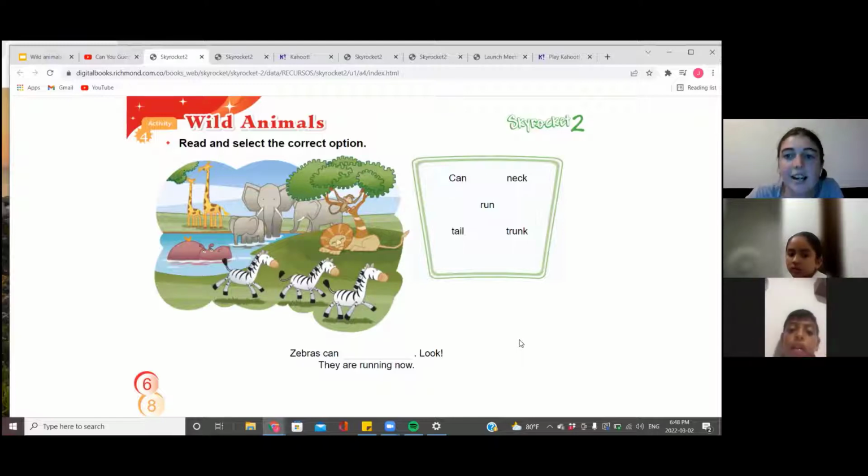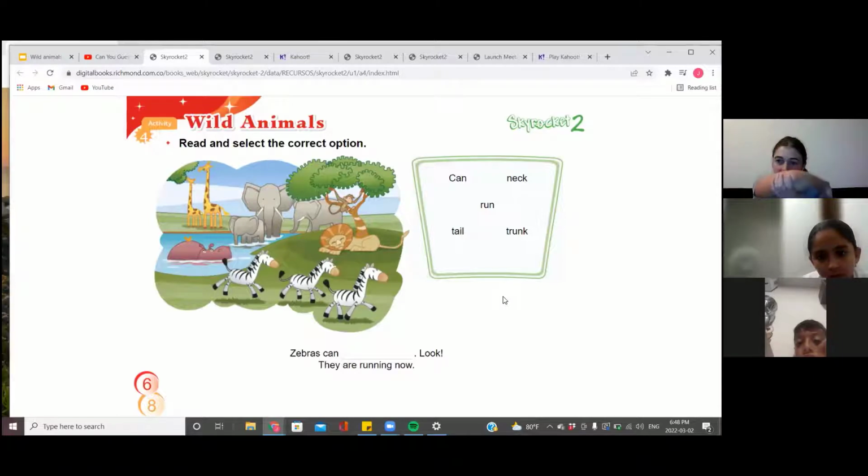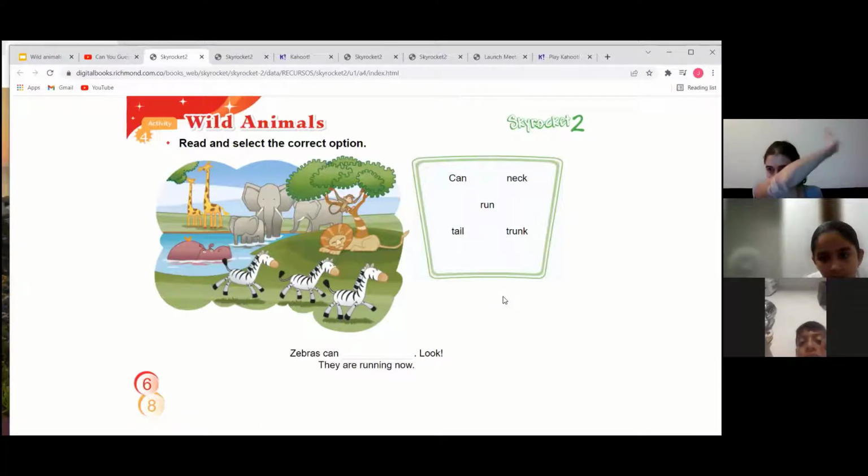Zebras can blank. Look, they are running now. What can zebras do? Zebras can blank, from one of these words. Juliana, you want to answer, Andres? I'm sorry, I don't know. Okay, that's okay. Juliana, do you want to answer? Trunk. Trunk is like what an elephant has. An elephant has a trunk like this.